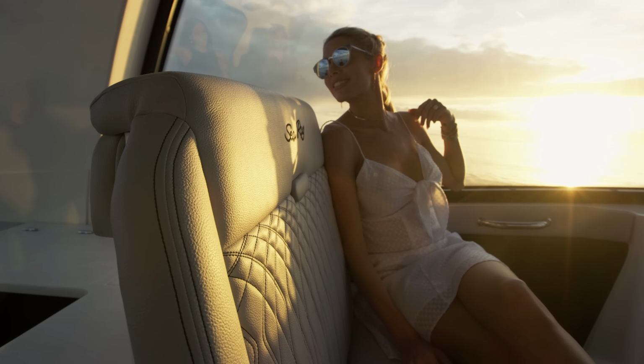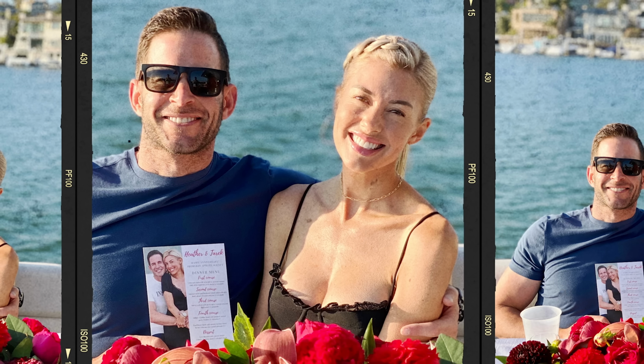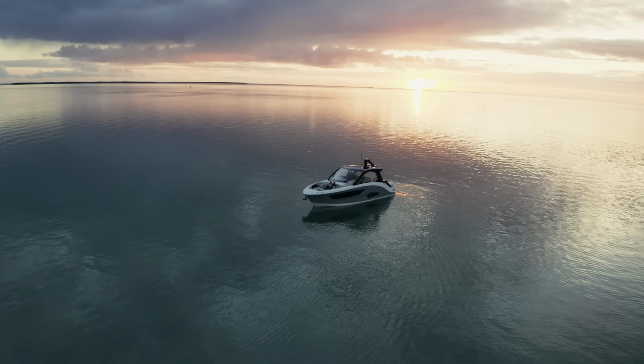For us, it's such a joy. It's really something that we cherish, every single moment we're on our boat, and we really enjoy it to the fullest. We met on the boat, we fell in love on the boat, so it's a really special place for us.